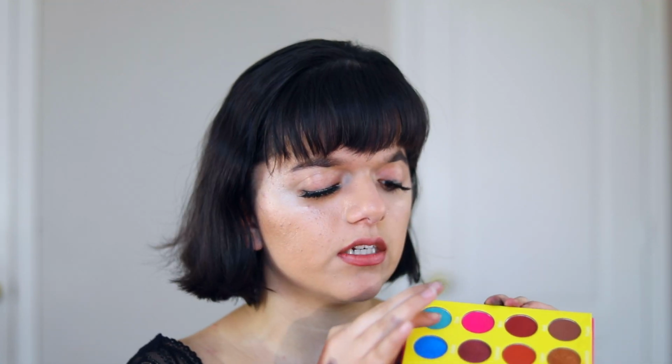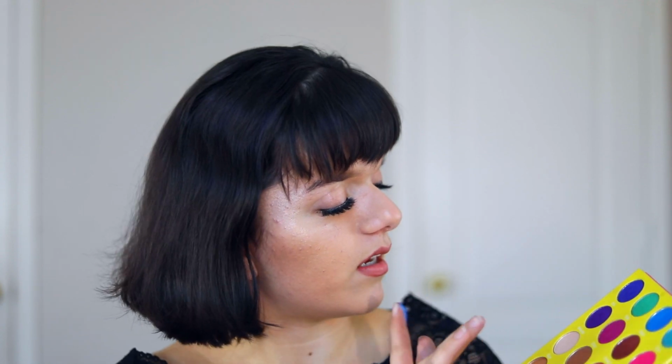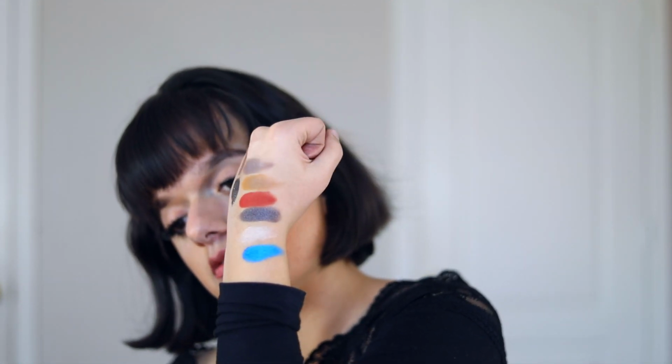So I'm just going to swatch a few colors here. I love Dahlia, this brilliant blue right here. Then I also really like this color called Giza. So I'm just going to swatch these. And that is the pigmentation you get. So look at how beautiful that is. These are seriously really amazing quality eyeshadows.